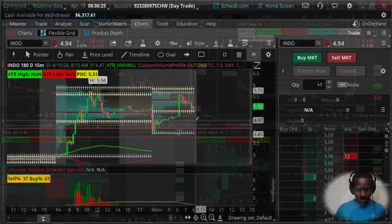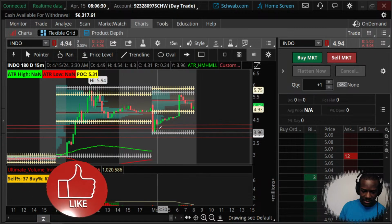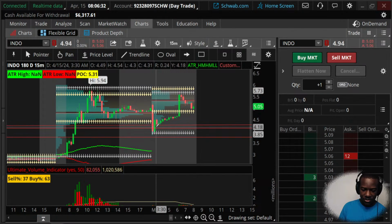And we look out here on the main, where's the 430? 430 is right back here in this section that it popped down into. So yeah, it definitely shows some kind of interest in that level.